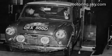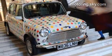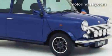Don't miss our Ultimate Mini Gallery, which we're using to kick off this design icon's 50th birthday celebrations. We've got loads of stuff planned throughout the year to celebrate all things Mini, including the resurrection of my battered Mini Paul Smith. We'll let you know if we need a hand. And we give you the lowdown on the new generation of Grand Prix cars.